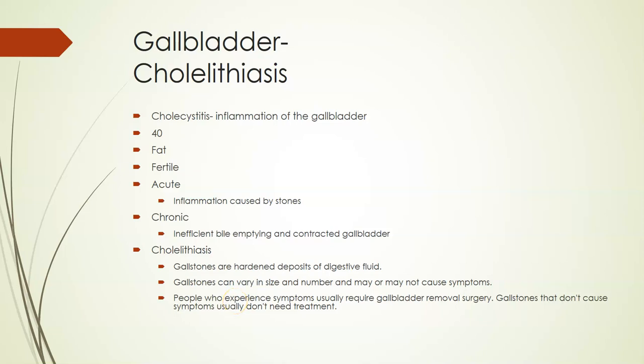Everyone, this is your little snippet of a quick PowerPoint voiceover on gallbladder or cholelithiasis. It's an inflammation of the gallbladder, and this could be for anything, whether it's infection or gallstones. There's a million different reasons why, but it's really just the inflammation of that gallbladder itself. And this actually could really be removed.